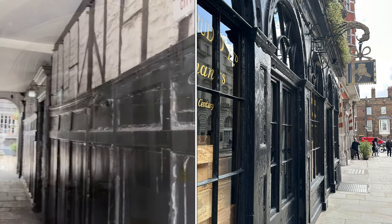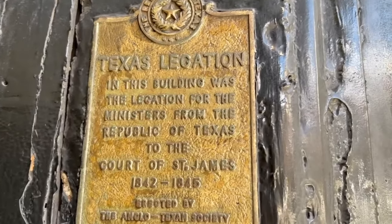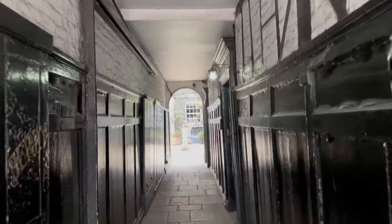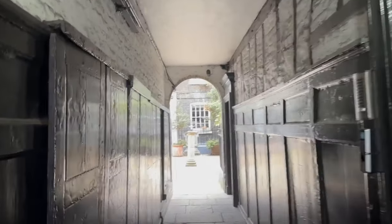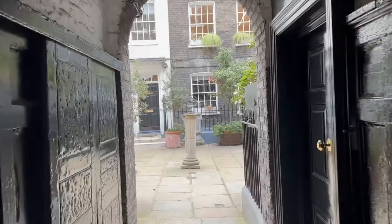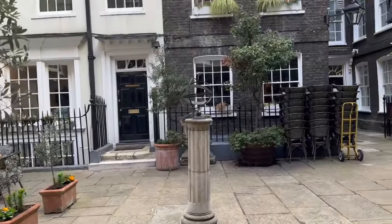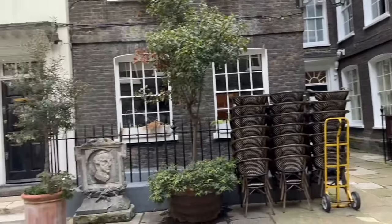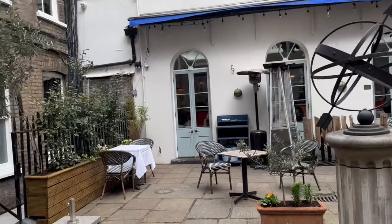One of the many things I love about London are little hidden passages and small walkways which transport you into the past, and this one, Pickering Place, is really lovely. And here we are in the smallest square in Britain. And as legend has it, this is the last place in London where a duel was fought. Can you imagine that, you guys? But look how cute it is.